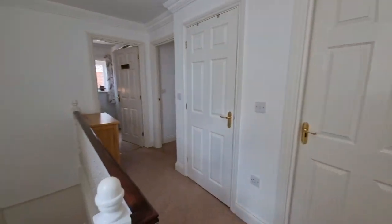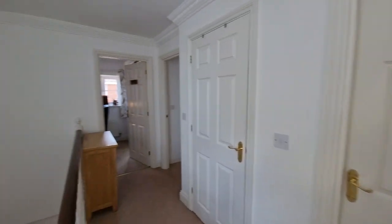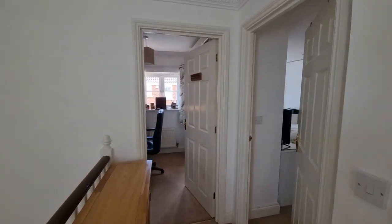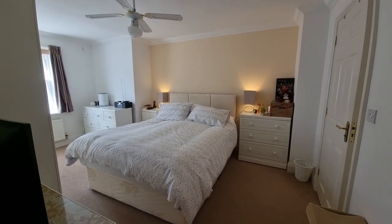So we're now on the landing. There's a built-in cupboard, and that's housing the hot water cylinder. There's a window to the side and doors off to the various rooms. We're going to start with bedroom one, which, as you can see, is a really good size double bedroom.